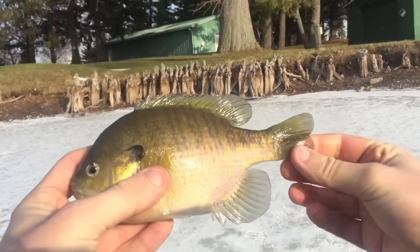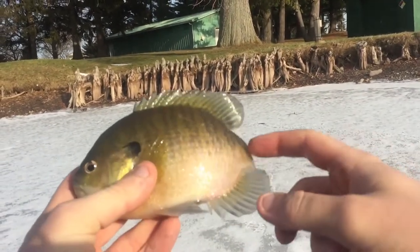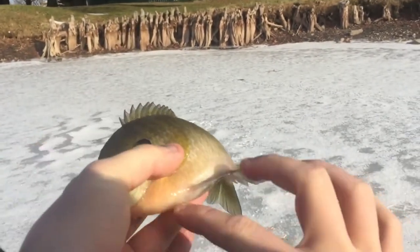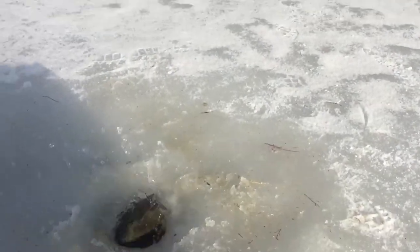This is a bluegill. There's no red behind the ears, and it's blue-pink, I guess. I want to say this is a female just because of how light the stomach is. But I don't know. But thanks, little guy. I mean, big guy. See what I'm up against now, guys?